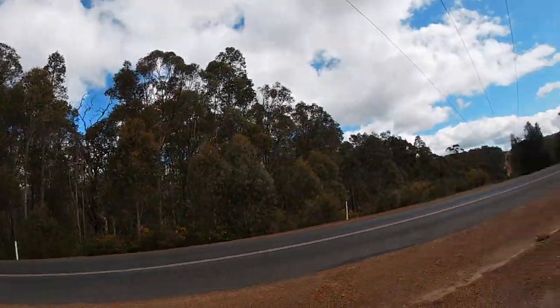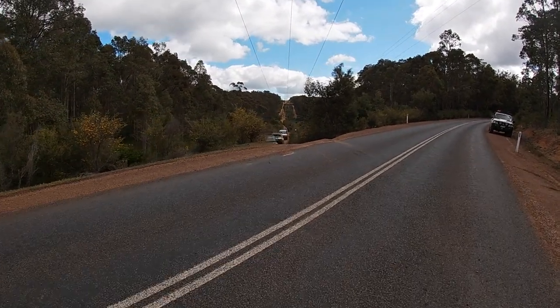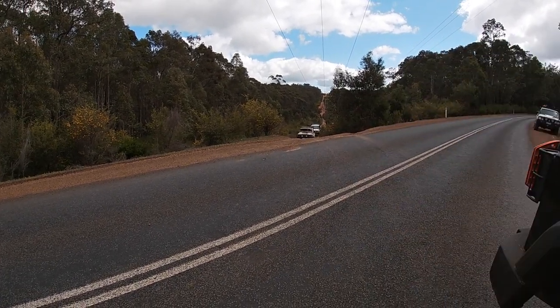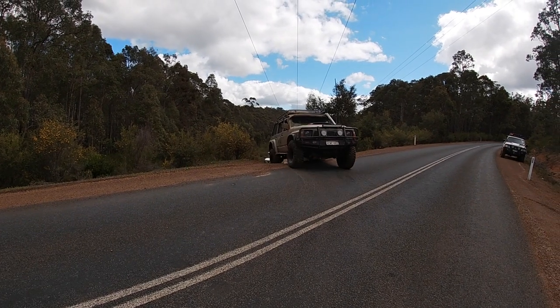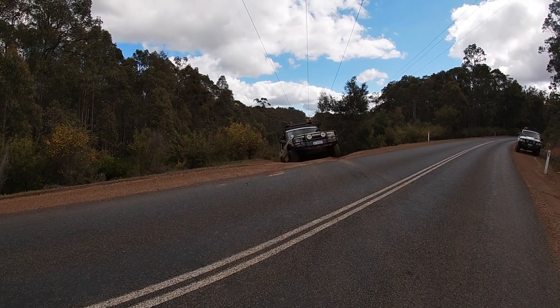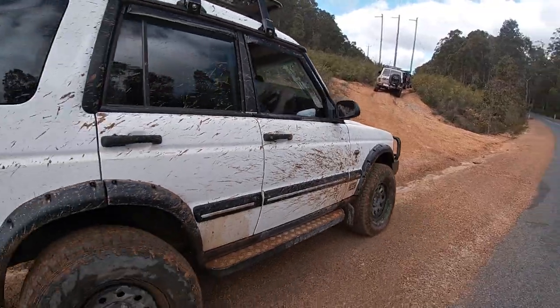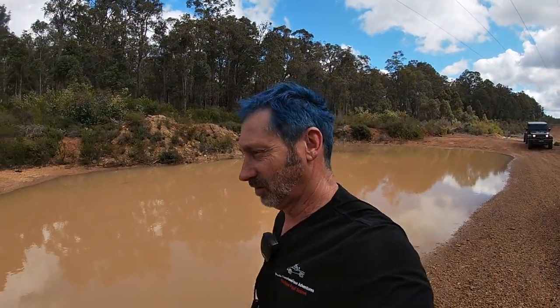Crossing here, it's a little bit dangerous because you've got to give it a bit to get up over the hill, so just make sure that they can get over all right. Okay, all clear. Lifted a wheel. Okay, another interesting puddle. Let's see who's going to try it.